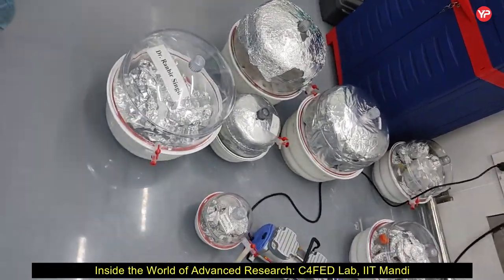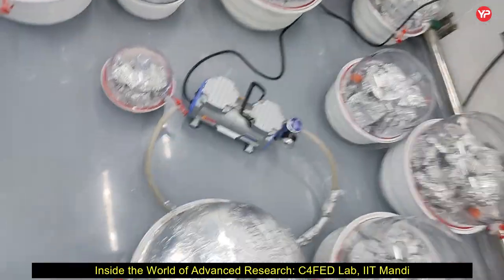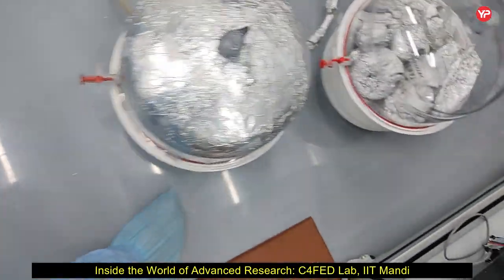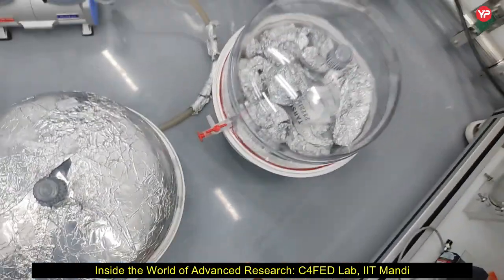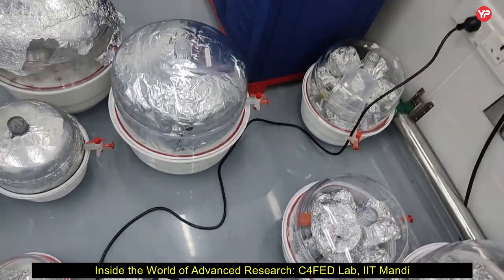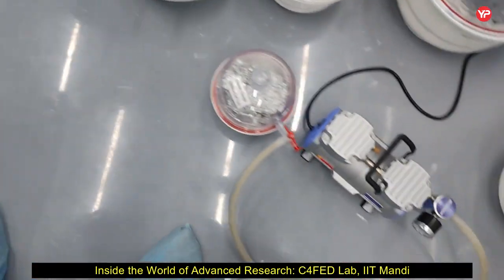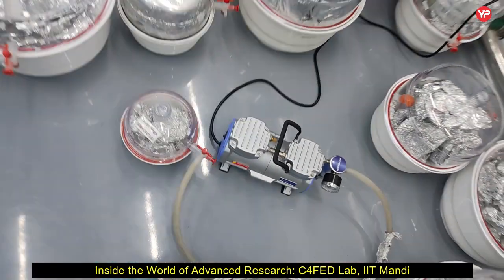Once the researcher is making those devices, in between he will store those samples in those boxes, so they will not be exposed to the air, because most of the materials are reactive with oxygen, so they have to be protected. So this is entire about this lab.